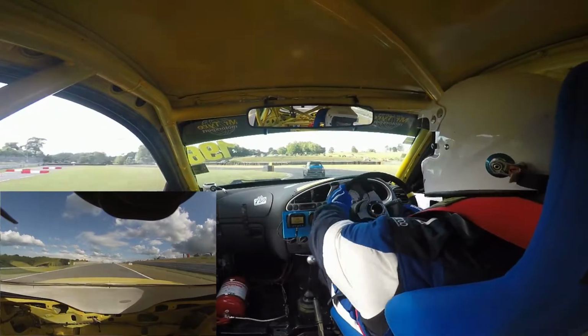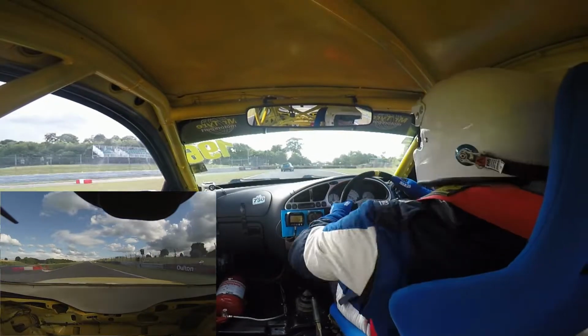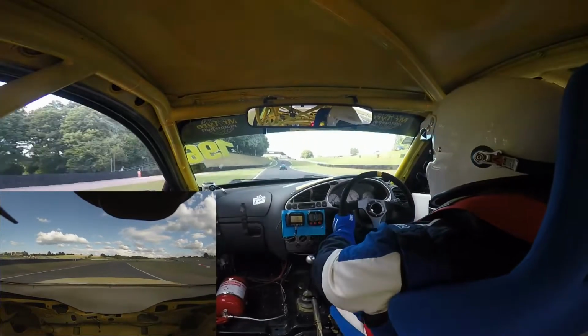Yeah, so now the Mini's ahead, I'm going to do really well to keep up with it. He can now exploit all the extra power that he's got. I can see in the rearview mirror, or rather can't see in the rearview mirror, the threat behind.